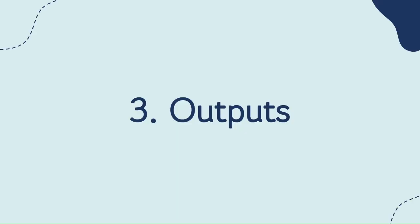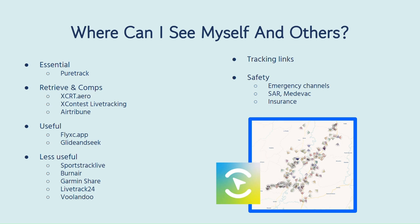Finally, I'm going to talk a bit about output. So this is where you can see the signal that you've been broadcasting. Where can you see yourself and others? PureTrack is the essential one that is being more and more widely adopted. It's the one you're going to need for the BCC, and it's really cool because it aggregates the tracking information from all of these different systems that I've just been talking about. There are a number of others.